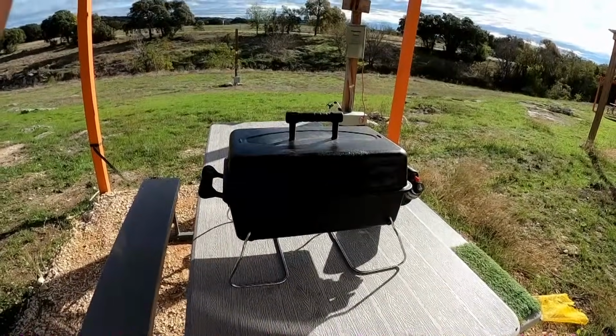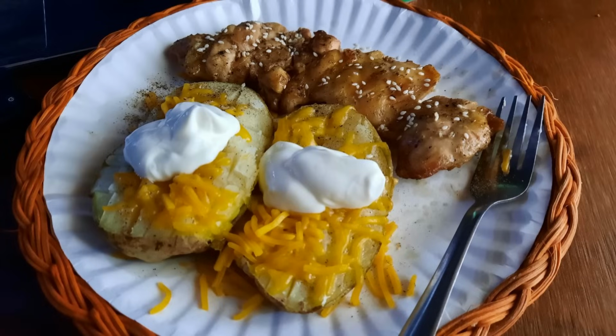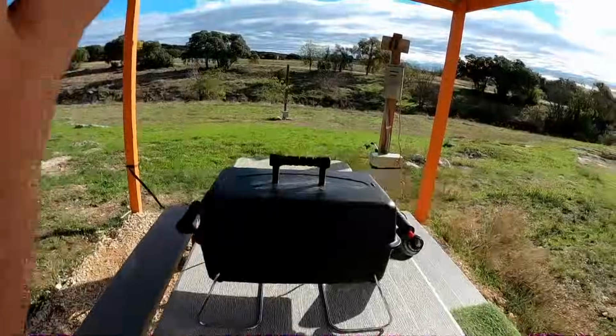Grilled out some chicken last night for Bella and I, and had some baked potato with it. I'm gonna get this stuff put away.